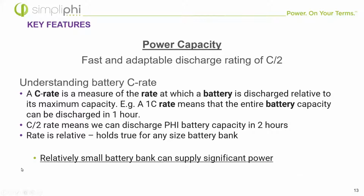But the big advantage here, we're talking smaller battery banks to supply significant power. So when we have like a well pump or an air conditioner or anything along those lines, well, we now have the ability to power that without needing too large of a bank. We can power those heavier power demand loads with a relatively smaller bank.